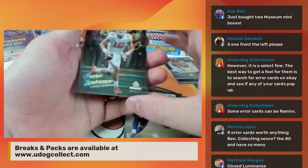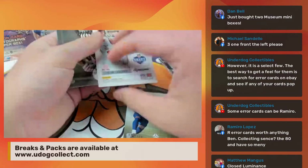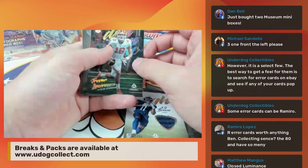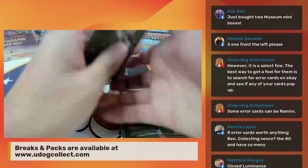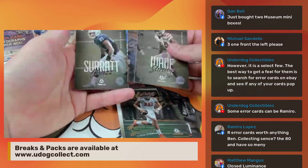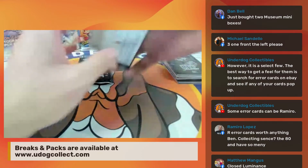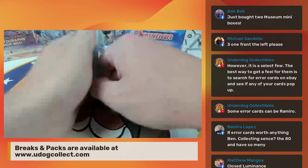Oh, and this is a cool one. A dynamic Trevor Lawrence rookie. That Trevor Lawrence is going to the Jags. None other than Keith Gates. Nice card, Keith. You've got a Sean Wade, a Kyle Trask, and a Chaz Surratt. All right, guys, that was a solid pack with an A.J. Brown patch and a Lawrence insert.